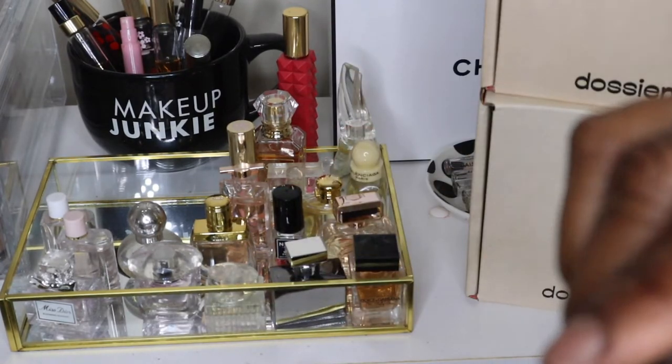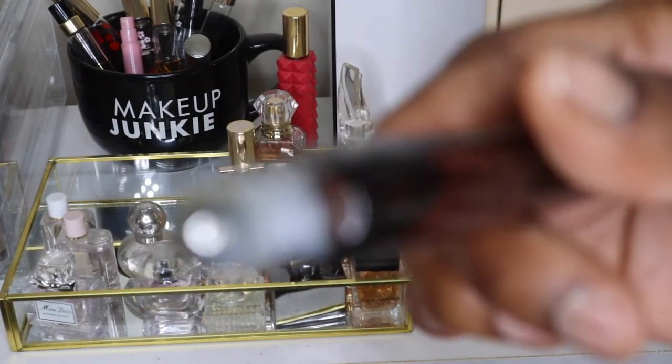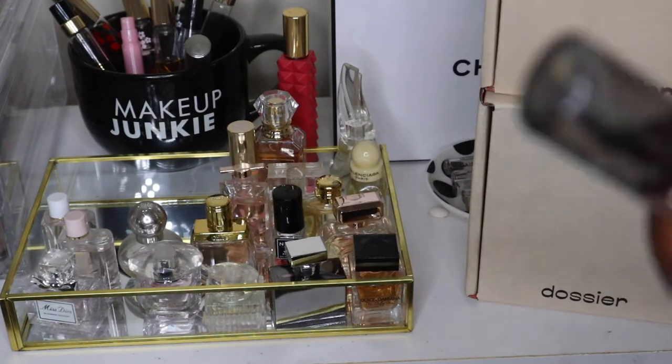Let me tell y'all, this smells mad good, yo. I was very surprised about it. It is a rollerball. I wasn't happy about that, but this smells really good. It's not like an old lady kind of smell. It's more sophisticated and just very light and airy. So I really like that one.